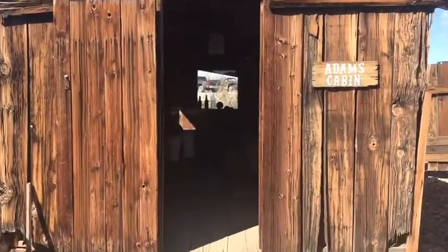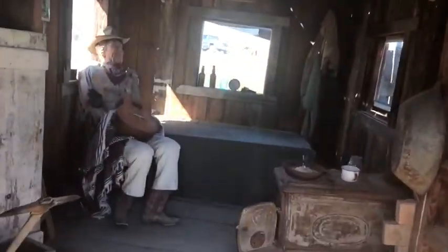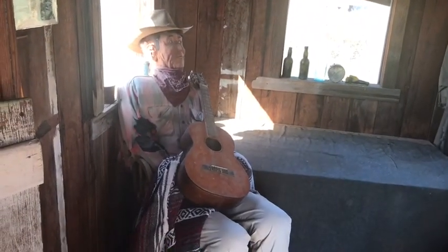When I walked up here, I saw that guy sitting in there. I thought it was a person. We're inside what they call Adam's cabin. This must be Adam back here. Hi, Adam. How you doing?